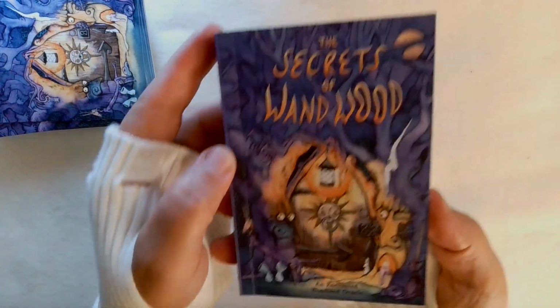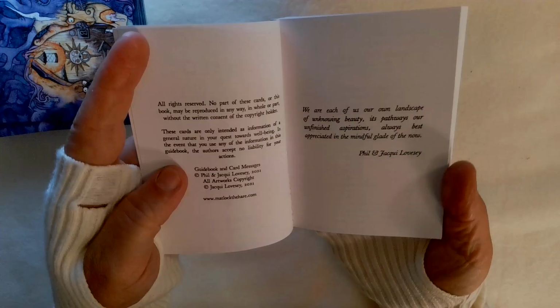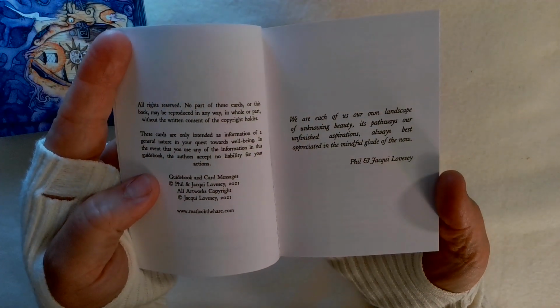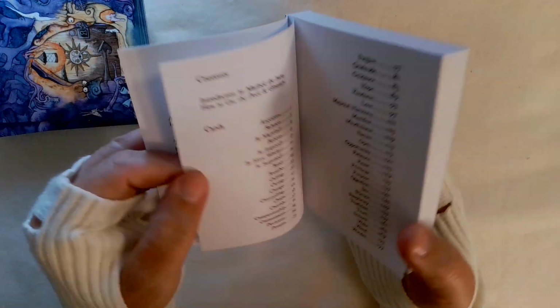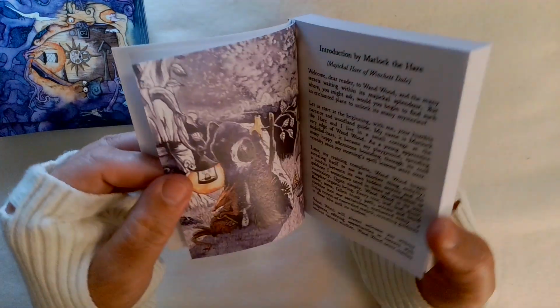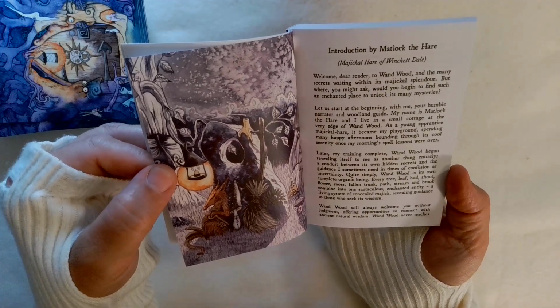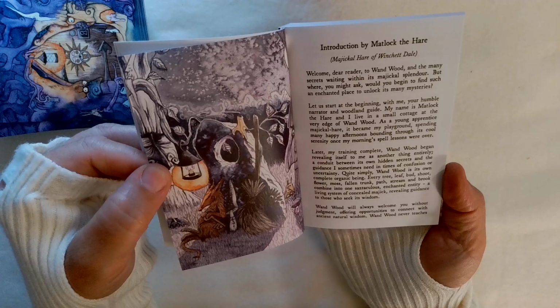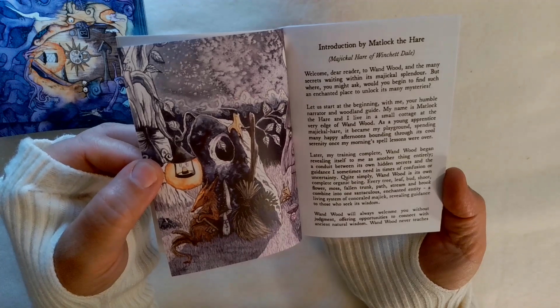Okay, so let's check out this guidebook. And all the guidebooks are signed. And then you have a little paragraph from these two, and then you have the content page and an introduction, and this is where Matlock introduces himself and tells you about the wand wood. And you can pause that and read that at your leisure.